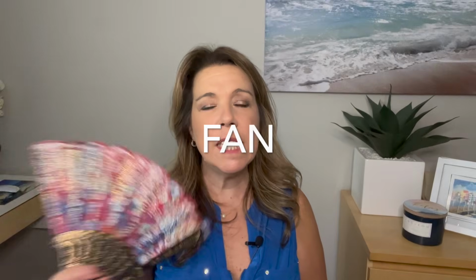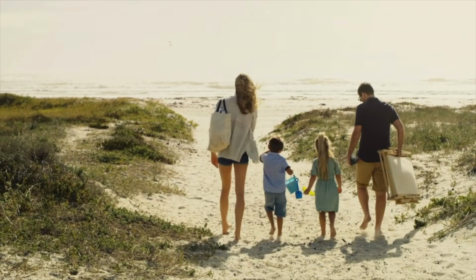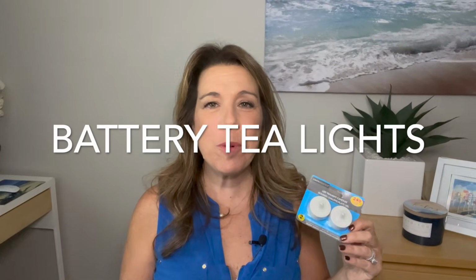Number 6. Ladies, who hasn't wanted to have a simple paper fan that you can just put in your handbag or your tote bag when you're heading off to the beach on a Caribbean cruise or anywhere else? It does get hot sometimes, and sometimes we just need a fan. Number 7, battery operated tea lights.